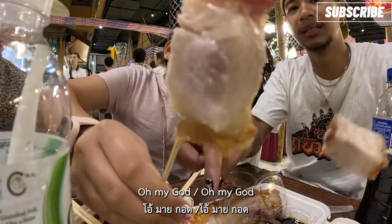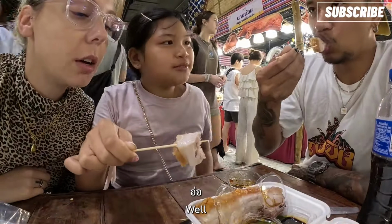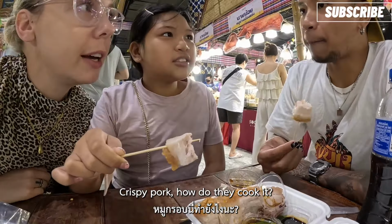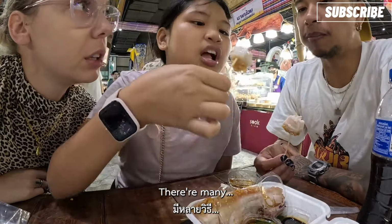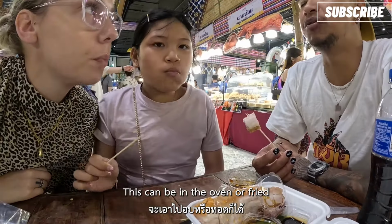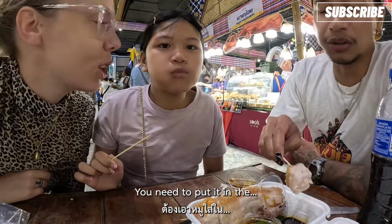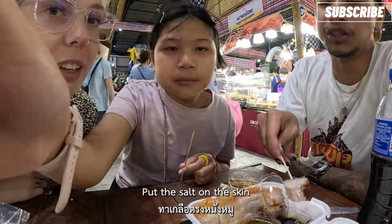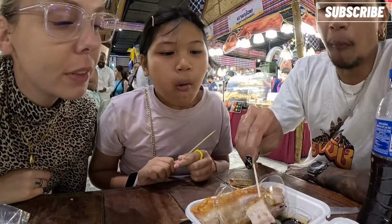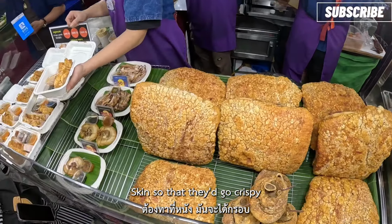Wow. Oh my god, man. Crispy pork. How do they cook it? Do they fry it? In the oven. Yeah, they can be any oven or fire. Yeah, can be different ways. Before you fry or oven, you need to boil first and put the salt on the skin so that it goes crispy.